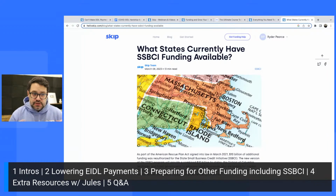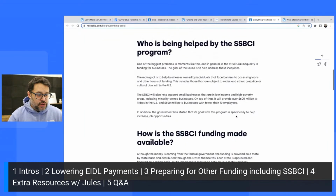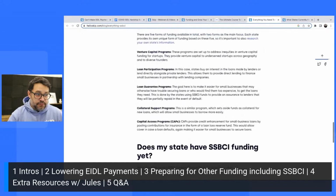Different programs. These programs include venture capital, loan participation, loan guarantee, collateral support, and capital access programs. The main goal of this program is if you have a tough time getting capital elsewhere, you need $50K, $100K, $500K, this program is designed to help you, but they haven't made it easy. Maybe that's by design because they want to make sure you're serious about it. We've been helping a lot of folks go through this.